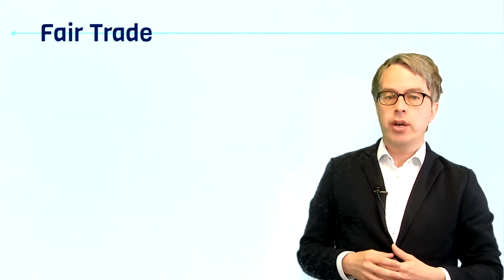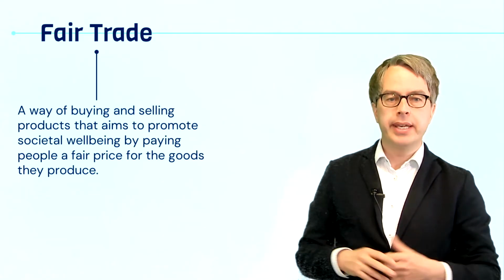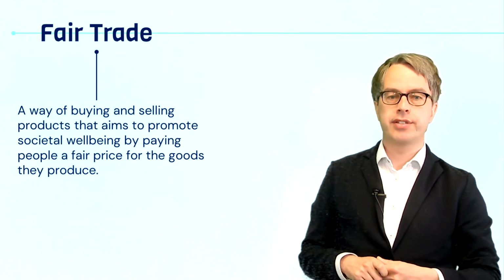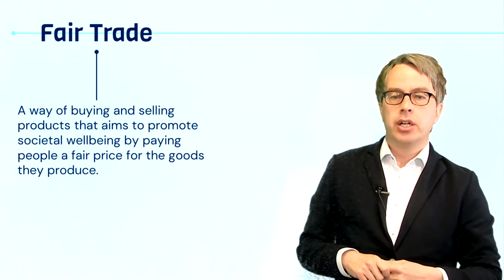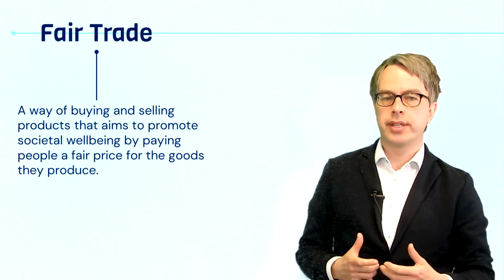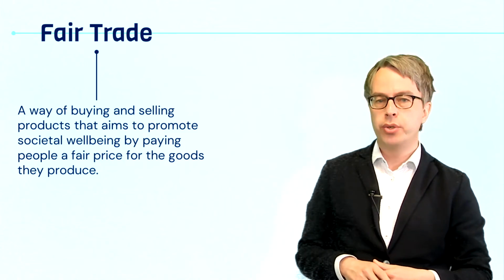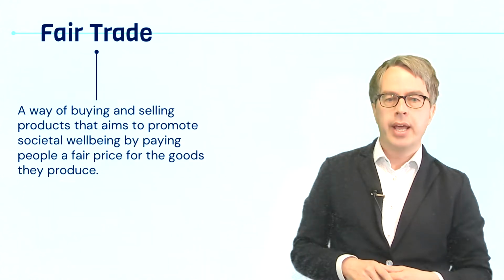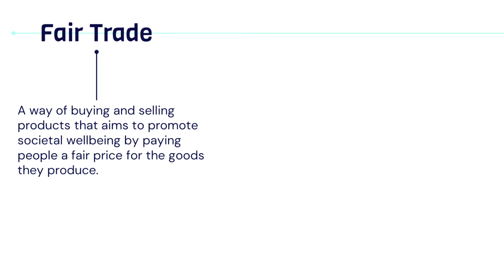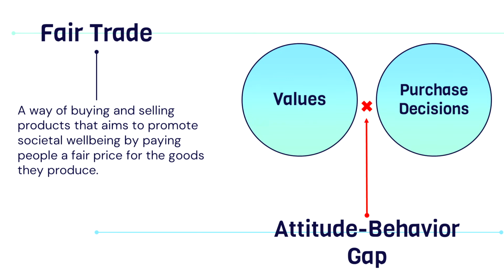Fair trade is a way of buying and selling products that aims to promote societal well-being by paying people a fair price for the goods they produce. Trade is unfair when big corporations make lots of money from selling goods that were produced by people who receive incredibly low wages or endure poor working conditions. And while people report caring about ethical consumption, research has revealed an attitude-behavior gap among consumers.